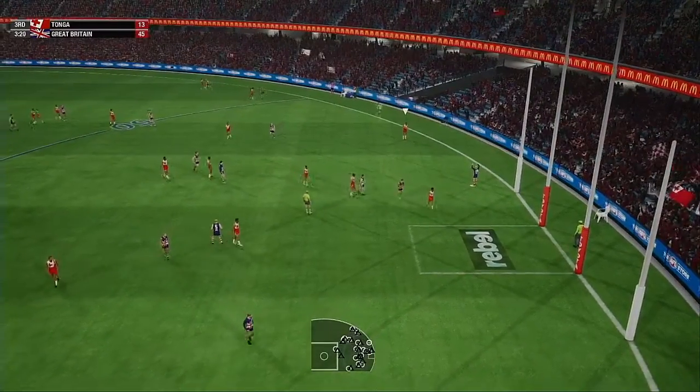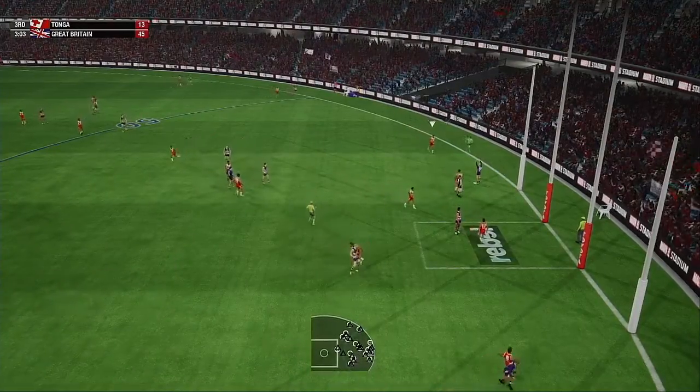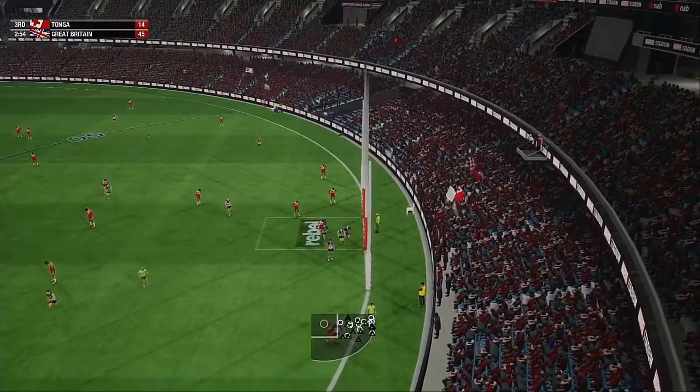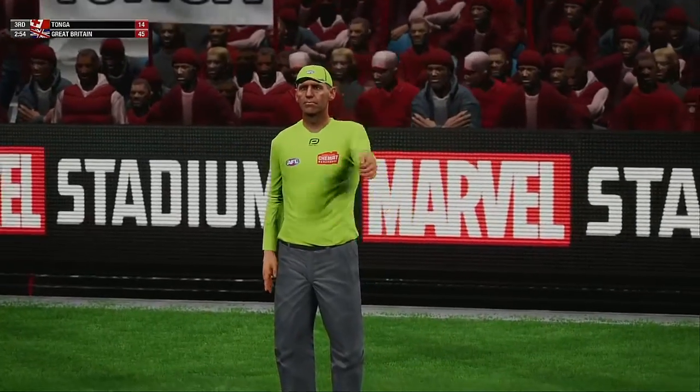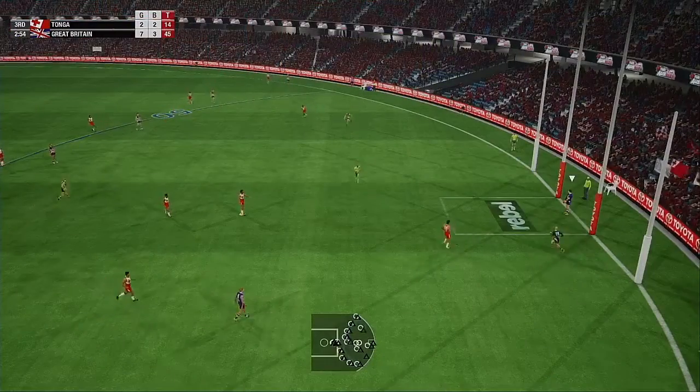20 metres from home. The goal from this spot is unlikely, but it is possible. You're right, Hutto. A must-kick goal here. Hooks the kick wide. Headed behind. Unable to make any inroads there. The home team now only trailed by 31.